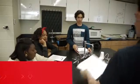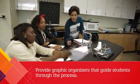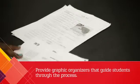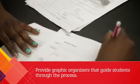So it's a little bit of guided inquiry, but really it's meant to be 100% inquiry where they decide how they're going to run the reaction, what they're going to do with the temperature probe, how they're going to collect the data. So I have a graphic organizer that's going to help them work through the procedures that they need to do, the safety protocols, and what type of data they're going to analyze, how they're going to analyze it.